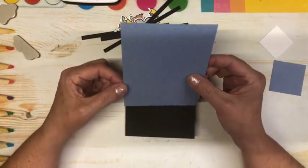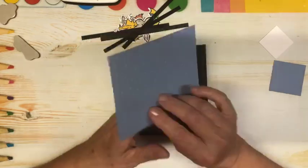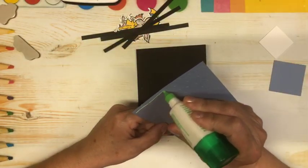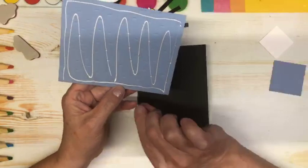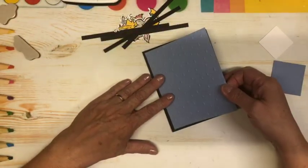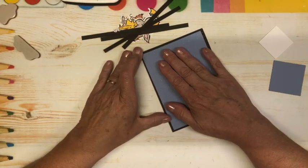All right, so we have got that on the inside. Now I've taken a piece of boho blue. I've never seen this done before with an embossed piece of cardstock, but I wanted to try it. So this is my attempt at trying it. We'll see if it works. If it doesn't work, oh well, we tried. Nothing ventured, nothing gained, right?